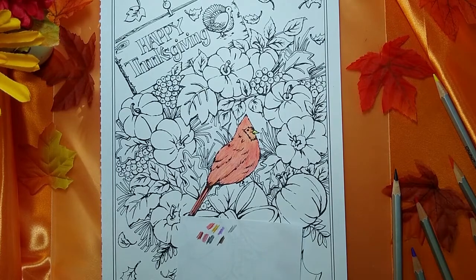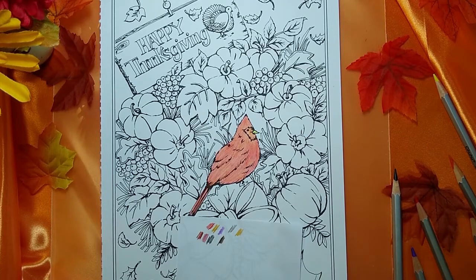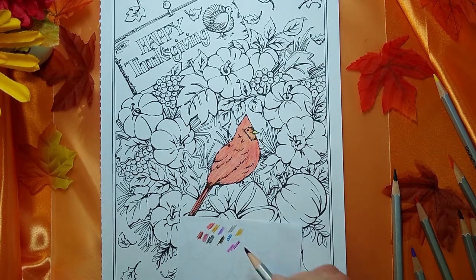Gray. Want that guy. I think that's that one. There's a lot of browns in this particular set here. All right, I'll tell you what, I think I'm going to test this one. Dark, that's blue. I might use that for something. That's a really pretty color. Try this one here. And that's pretty also.